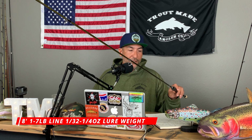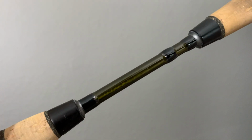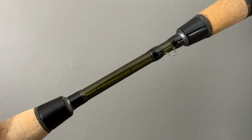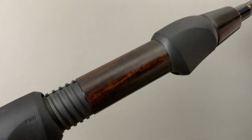So let's wrap up with the summary of both. Let's go with the Dragonfly first. So we've got the Phenix Dragonfly. Specs: 8 foot, 1 to 7 pound test, lure weight 1/32 to 1/4 ounce. Mini jigs, small Panther Martins, rooster tails, small stuff. Castmasters, small stuff. You could probably throw some mini cranks with this for sure.